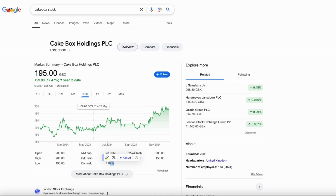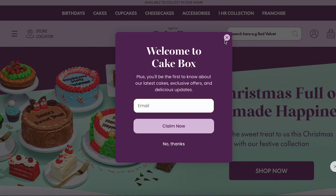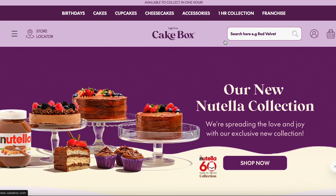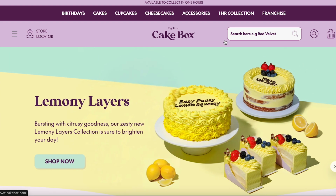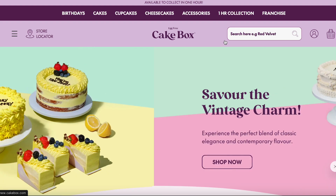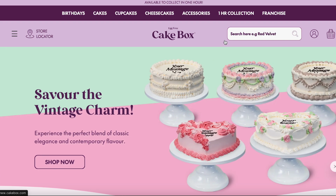I don't know if any of you guys have ever been to Cake Box, but the cakes, in my opinion, are the best cakes around. I would say that after you watch this video, go try one, see if there's one in your local area. And that's the thing, there's still a lot of expansion for them in the UK. There's still a lot of times I look at them and I think, how's there not a Cake Box here?